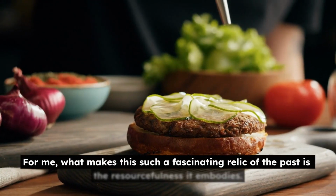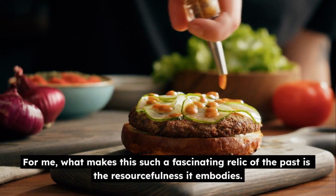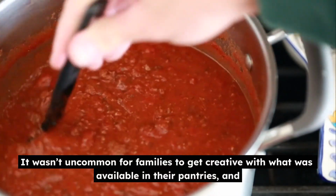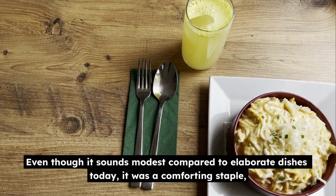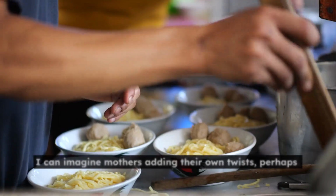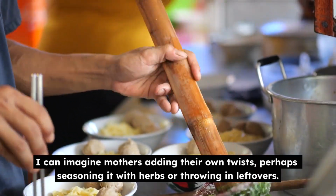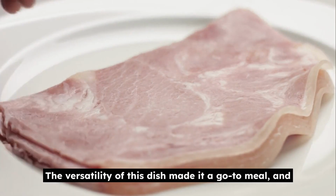For me, what makes this such a fascinating relic of the past is the resourcefulness it embodies. It wasn't uncommon for families to get creative with what was available in their pantries, and Campbell's soup was a lifesaver. Even though it sounds modest compared to elaborate dishes today, it was a comforting staple, proof that culinary innovation can emerge during challenging times. I can imagine mothers adding their own twists, perhaps seasoning it with herbs or throwing in leftovers. The versatility of this dish made it a go-to meal, and its nostalgic charm deserves to be remembered.